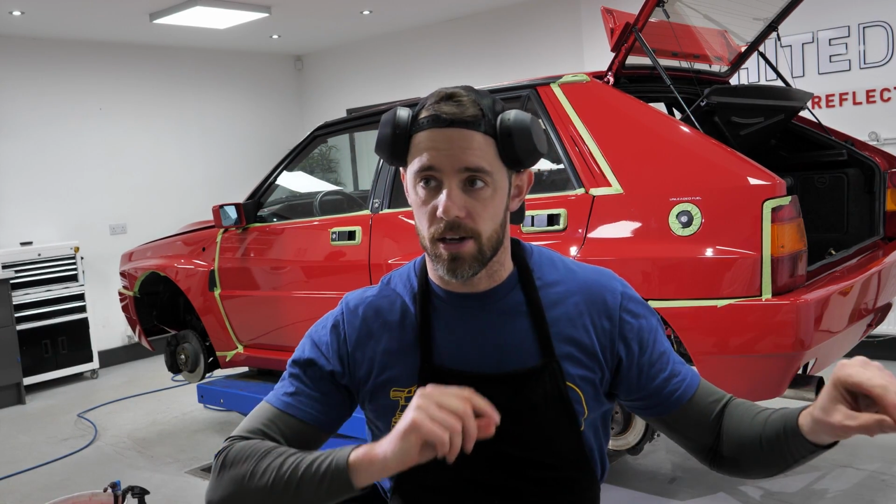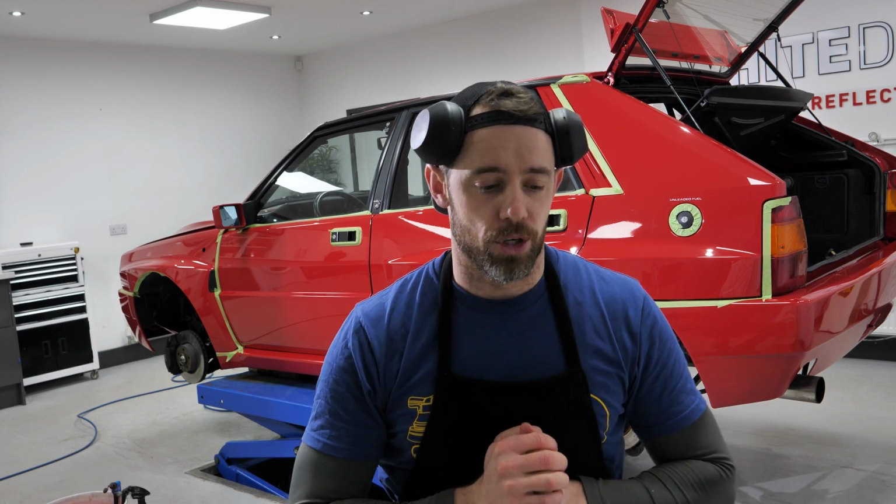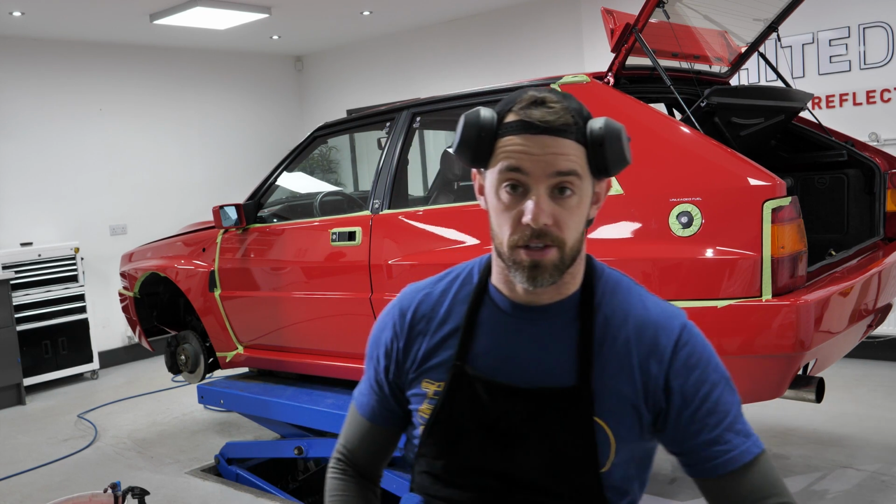I keep revisiting the owner's list of retouched areas. There's a bit here on the leading edge, the offside front lower door. There's distortion here, and they know the car very well, so it's nice to have that history. It's a '92 car. It was imported from Germany in '99, and the owner has had the car ever since.